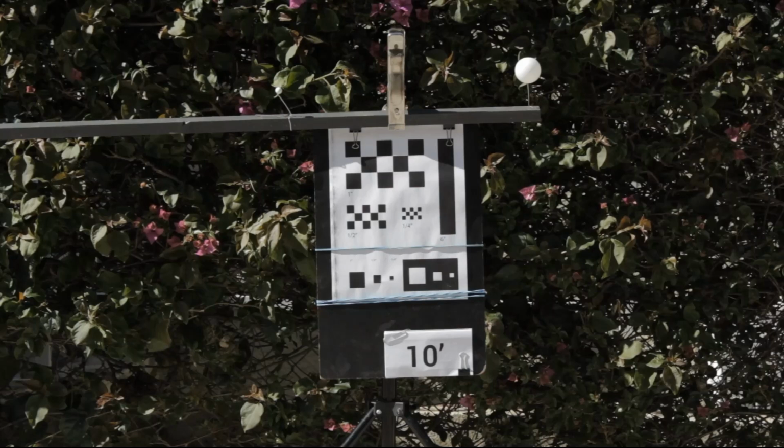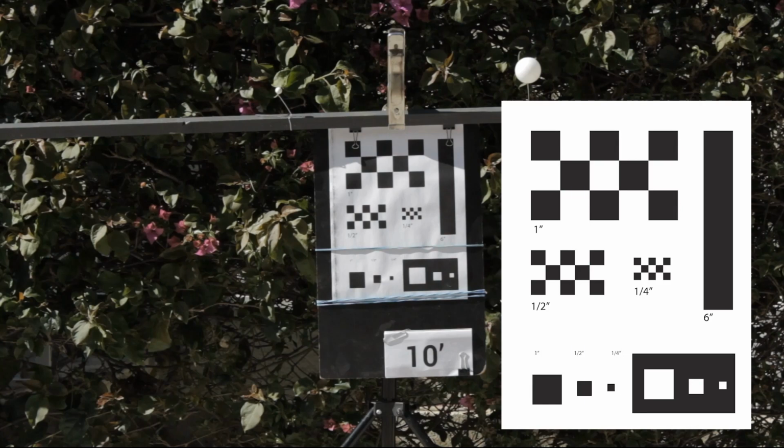So I made a target, and I'm back to the target you guys have seen before. Now this is at 10 feet away. This is a photograph of this target, and I'll give you a little bit better view of it. There it is there. And so this is just a reference target that I made to shoot with my camera.